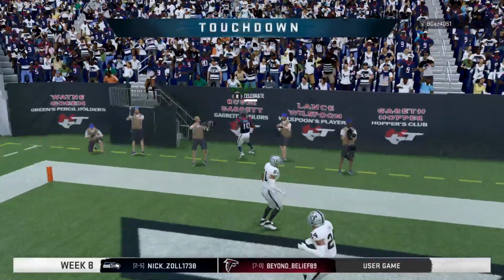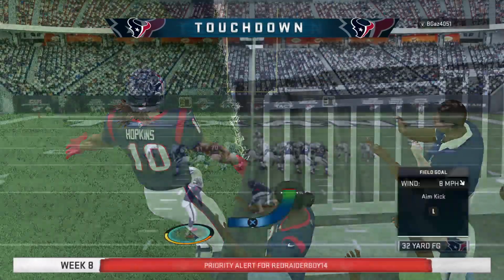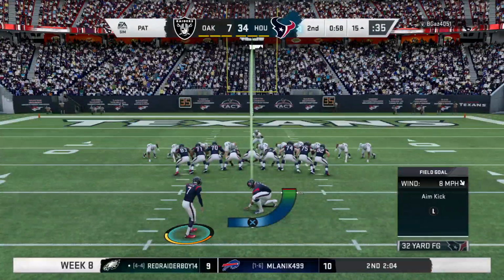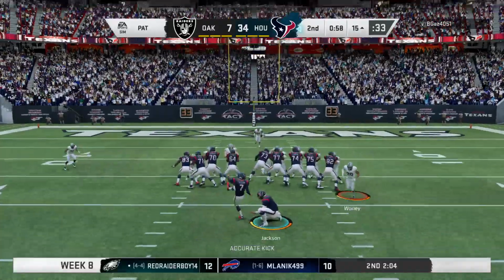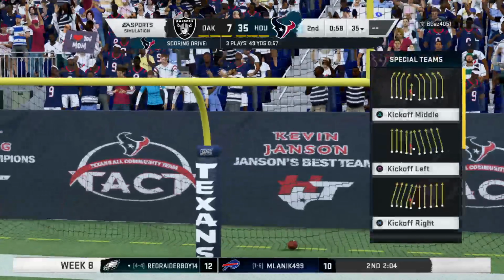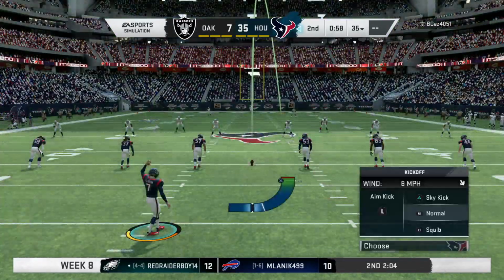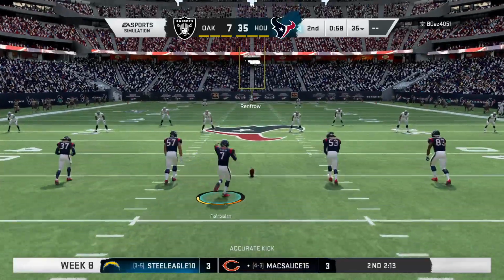That is caught. Hopkins for the Texans touchdown. Deshaun Watson with his 3rd touchdown pass of this first half. And the Texans push further out in front. Fairbairn good with the extra point. And the rout is on here in this first half. So after the touchdown, here's Fairbairn now to kick it away.